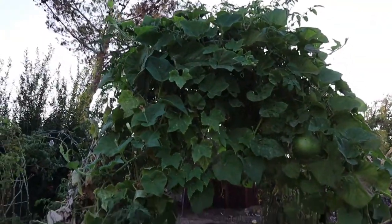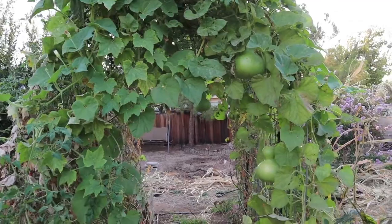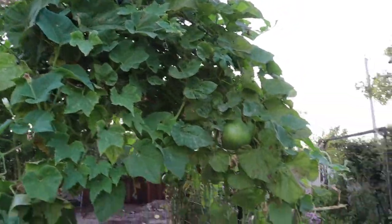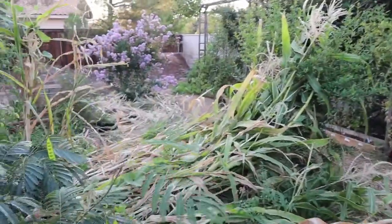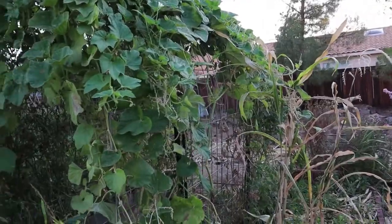We had some strong winds blow through here a few days ago, and well, it was longer than that. It was probably about a week, a little over a week ago, and those winds blew this trellis over, and it flattened my corn. So I'm really happy, you guys.